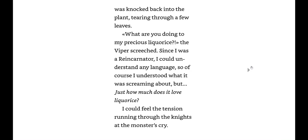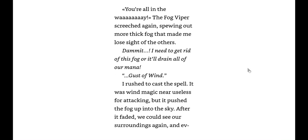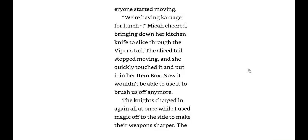A lot. Apparently. I could feel the tension running through the knights as the monsters cried. "You're all in the way!" The fog viper screeched again, spewing out more thick fog that made me lose sight of the others. "Damn it! I need to get rid of this fog or it'll drain all of our mana. Gust of wind!" I rushed to cast a spell. It was wind magic, near useless for attacking, but it pushed the fog up into the sky. After it faded, we could see our surroundings again, and everyone started moving.